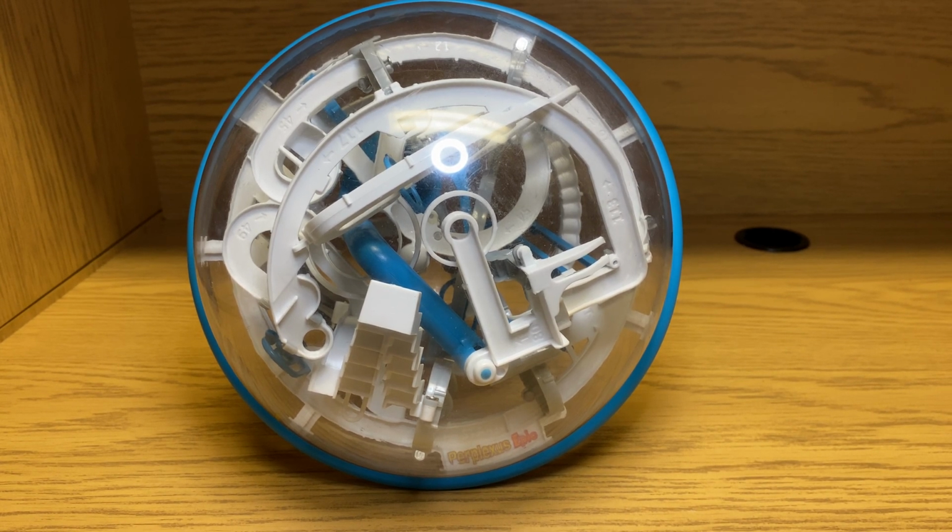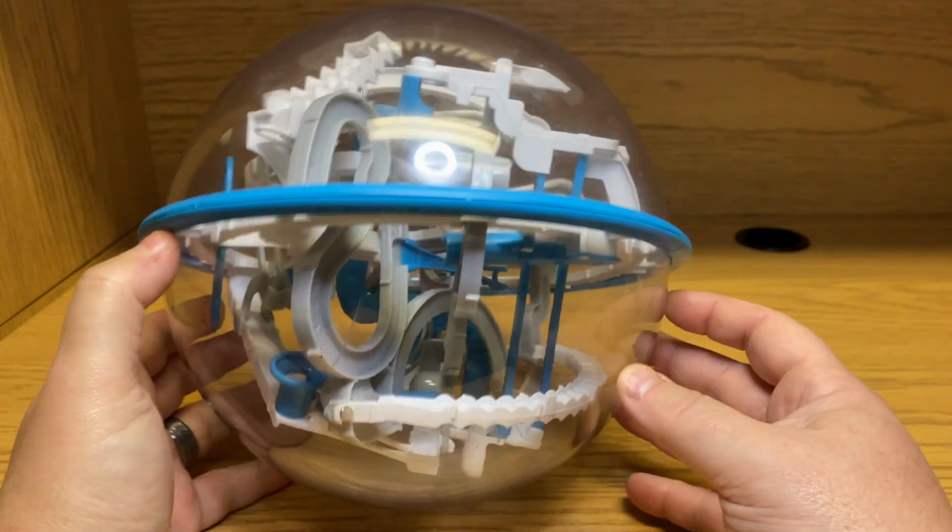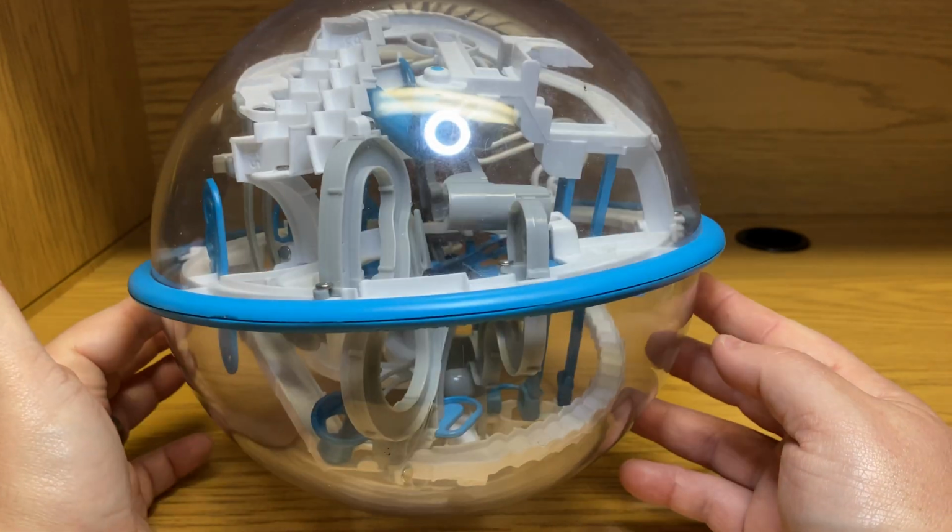I mentioned in a previous video on the Rubik's Cube that one of the harder Rubik's Cubes that I have is a combination of Rubik's Cube and Perplexus. And while I explained in that video what Perplexus is, I thought this was a way better way to determine. So this, I got a number of years ago. This is the Perplexus Epic.